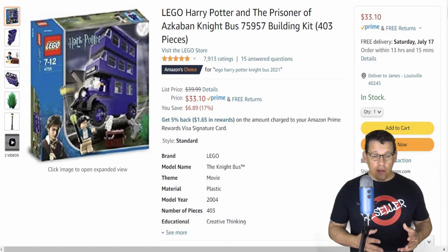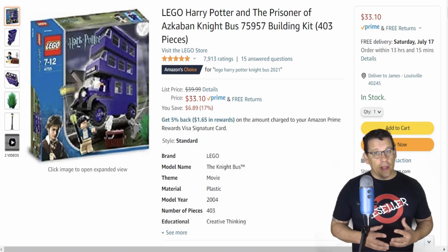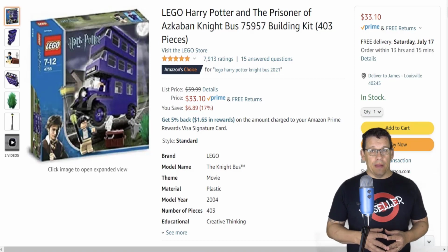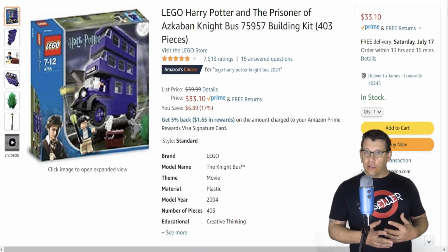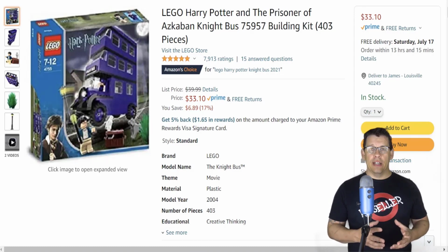The Harry Potter Night Bus, Prisoner of Azkaban, set number 75957. This is a set I haven't talked about in a very long time. There were rumors this was one of the sets last year on the retirement list, and then they called it back, or they said that this set is now orderable at the retailers. And this set retails for $40.